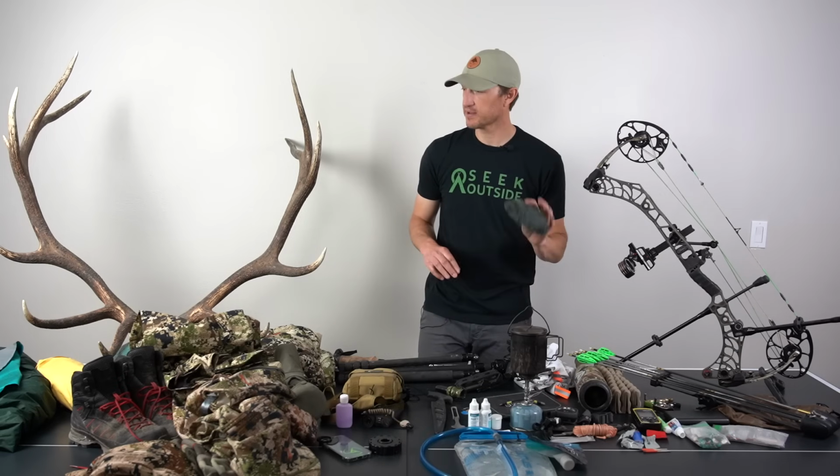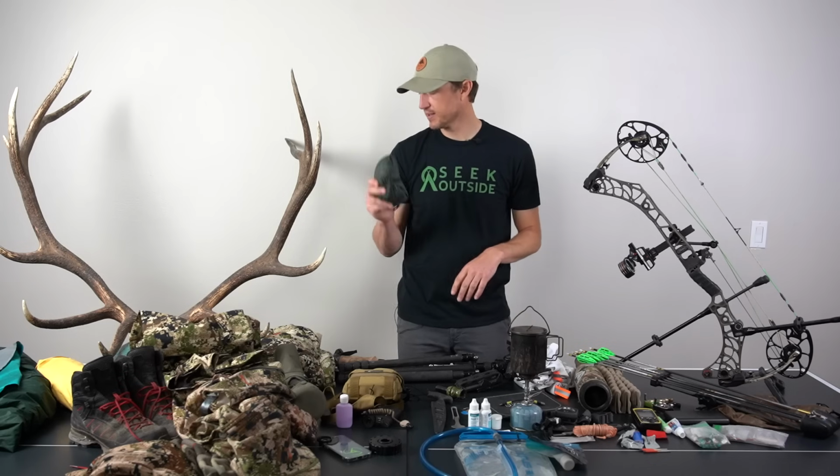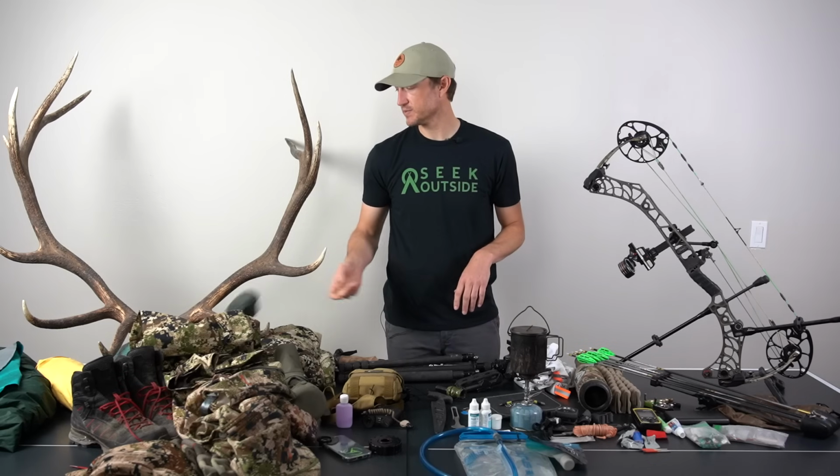One little piece of equipment I probably didn't touch on that goes along with my pack is just a rain pack cover. This is a Mystery Ranch rain fly. Goes over my backpack. Very easy and lightweight to deploy.